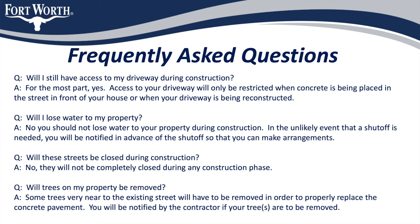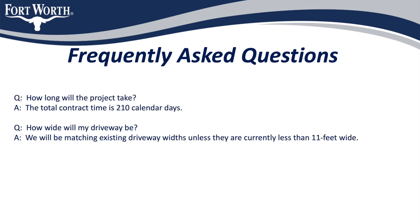Will trees on my property be removed? Unfortunately, there are some trees very near to the existing street that will have to be removed in order to provide the best quality concrete, curb and gutter, and sidewalk as possible. If you have a tree that is slated to be removed, you will be notified by the contractor prior to removal.